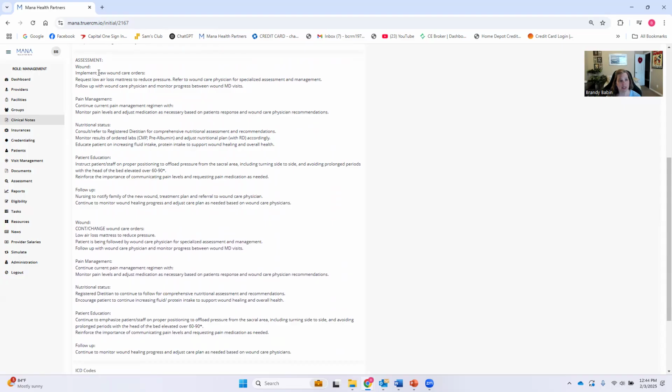So under assessment, you've got your wound. Now, what is the assessment of the wound? You're going to put wound to left coccyx or wound to right buttocks. So your assessment is going to be the location of it. And so this is going to be for a new wound, implement new wound care orders. You can write CMAR, CTAR, you can write alginate, you can write cleanse with normal saline, apply calcium alginate, put border dressing on, whatever you want. It can be simple. You don't have to spell it out, but implement new wound care orders, see treatment record.